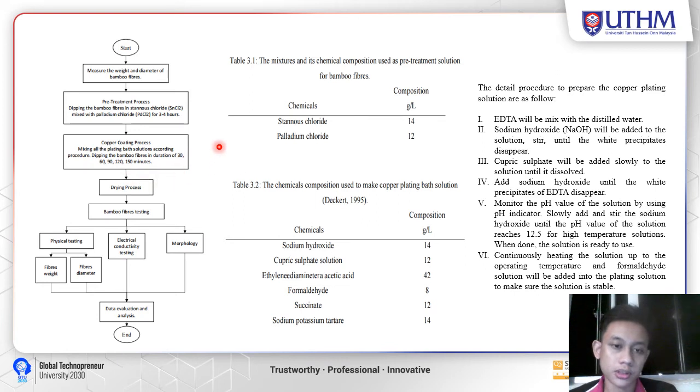for the given time duration, and then we dry it, and then we test the bamboo fiber using physical testing, which will measure the fiber weight and the fiber diameter. Electrical quality testing is done using the multimeter, and we examine the morphology of the outer structure of the bamboo fiber after the coating process, and then we evaluate and analyze the data. Here are the chemical compositions used to make the bath solution, and here are the chemical compositions used to make the pre-treatment solution for the bamboo fiber before the dipping process.